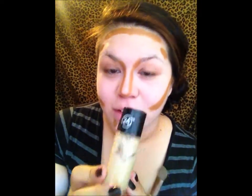Then right now for the actual face foundation, I'm using two different ones. I'm using Revlon Colorstay 24-hour liquid foundation. I love this. I really love this. It's probably one of the best drugstore foundations that I've ever used, and I've used a lot. I used to use Neutrogena. I liked it, but it wasn't as full coverage as I'd like it to be. This one is crazy good full coverage. If you have oily skin, this is great for you.